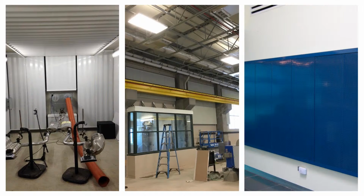So just to recap, Noise Barriers is a custom provider for acoustic materials. These QuietPerf panels we see in architectural and industrial applications. They typically range from 2 to 4 inches thickness and can be made in lengths anywhere from 24 inches to 144 inches long. They can be V-grooved or flat and made in a variety of materials as well as finishes.